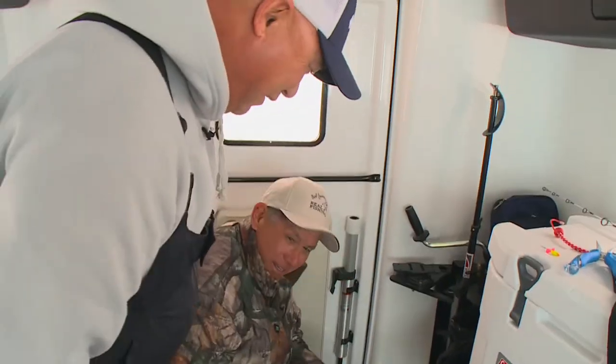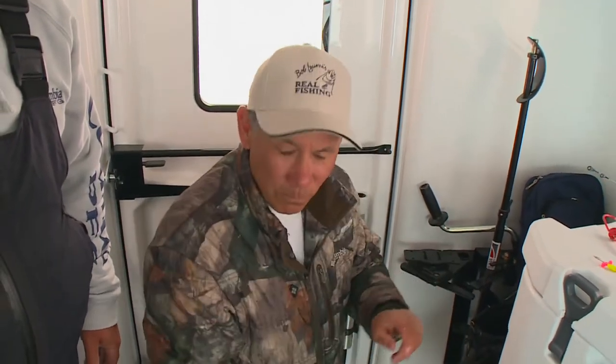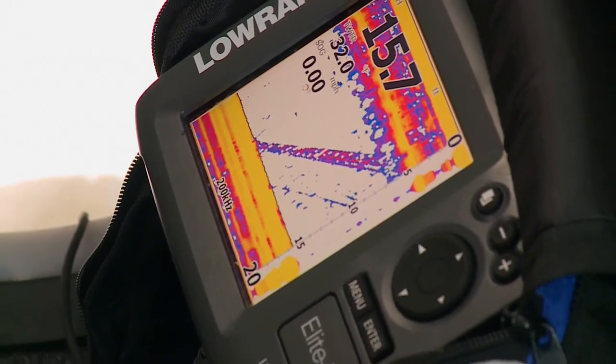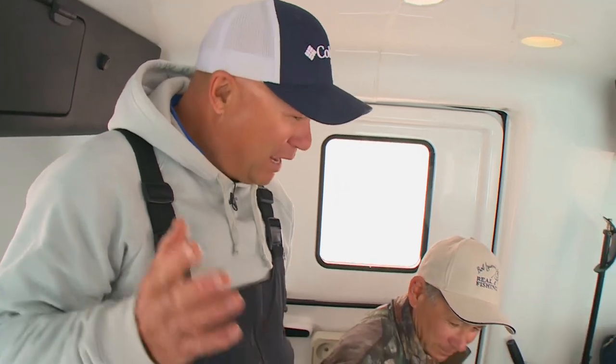Unbelievable. Good stuff. I'll tell you what, the way that rod was loaded up, you could tell it was a big fish. When it shakes, you can feel the rod, because there's so much leverage, a big head. I think we might want to mark this on the Lowrance. We're going to GPS the spot because we are fishing today and tomorrow. Let's keep fishing.